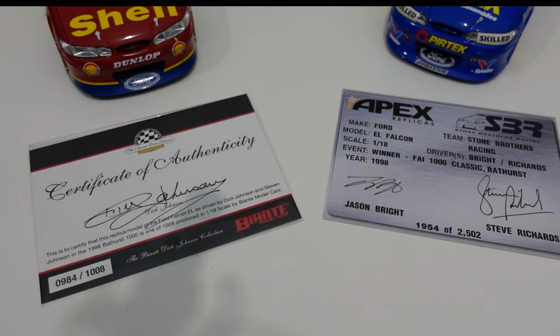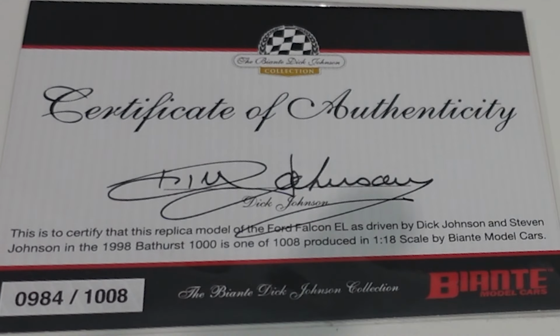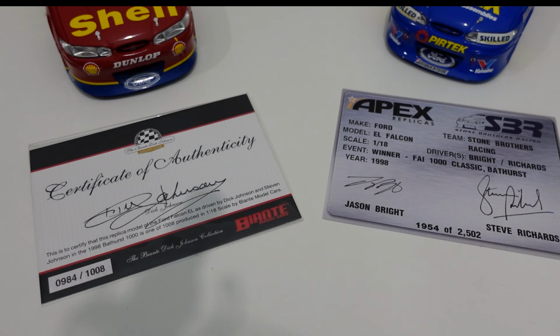Kicking it off with the certificates of authenticity, 2,502 of the Bathurst winner. So a lot of those, not surprising with it being a Bathurst winner, and then only 1,008 of the Johnson & Johnson car. The certificate is actually signed by both Jason Bright and Steven Richards, while only Dick Johnson signed the other one.